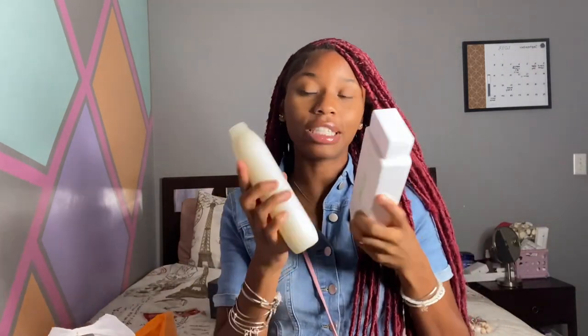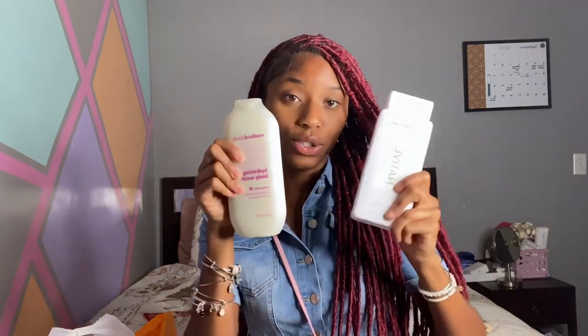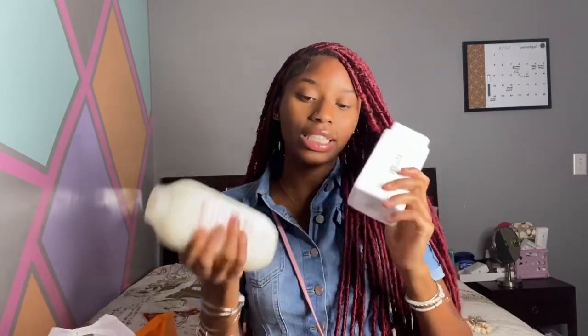But when I don't use these two, I usually get Dove Sensitive Skin, the one in the blue and white bottle. I'm not really sure what it's called, but I usually get that one. I think I showed you guys that in the store. But I just wanted to try something new. So I got these two scents, and I'm going to test them out. Comment down below if you ever tested these two scents. And when I test them out, I guess I'll update you guys in another video.